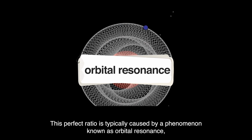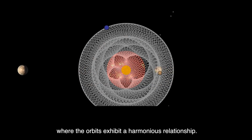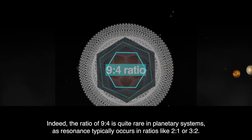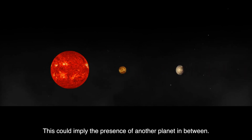This perfect ratio is typically caused by a phenomenon known as orbital resonance, where the orbits exhibit a harmonious relationship. Indeed, the ratio of 9:4 is quite rare in planetary systems, as resonance typically occurs in ratios like 2:1 or 3:2. This could imply the presence of another planet in between.